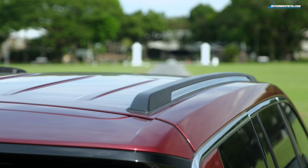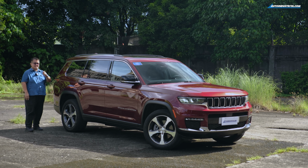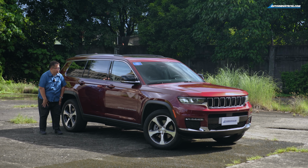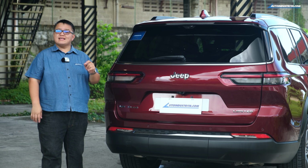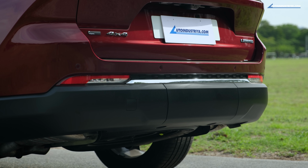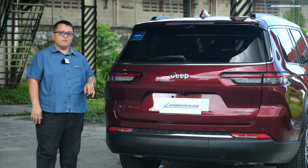Roof rails up there, and it's got a panoramic glass roof. So let's get under the shade because it's really getting hot in this sun, so I can show you the cargo space and the engine bay. Where's the keys? The rear design of the Grand Cherokee L is actually pretty neat because I like what they did with the LED lights. The chrome strip is very neat. On the lower bumper, they resisted the urge of putting fake tailpipes there, which is good.